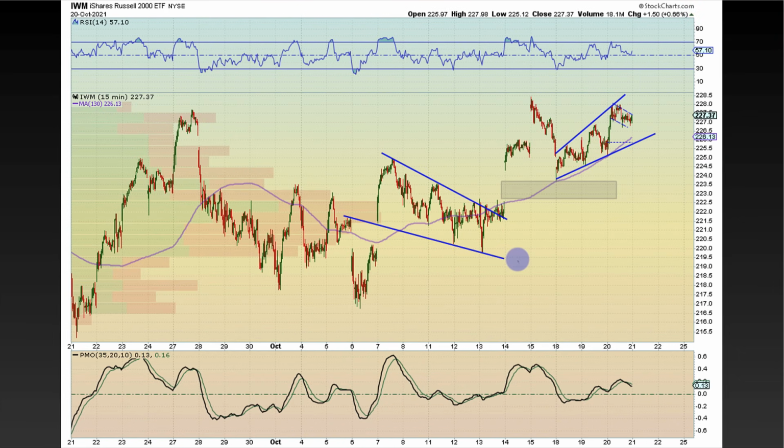Now, if we keep moving down this list, IWM on a 15-minute time frame, there's a couple ways to look at this. We have the 5-day moving average sloping up nicely. Notice how it tagged it as support, jumped, tagged it as support, jumped, tagged it as support, jumped. So that's why I'm saying the 5-day moving average could act as one of those pivot levels to watch out for. Now, a couple ways to look at this technically.